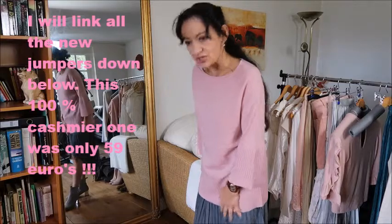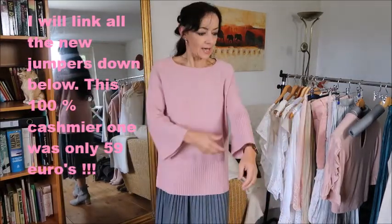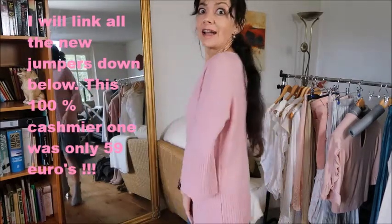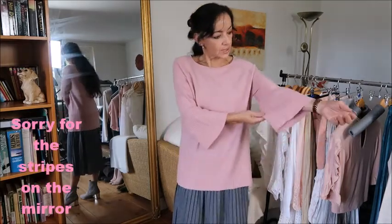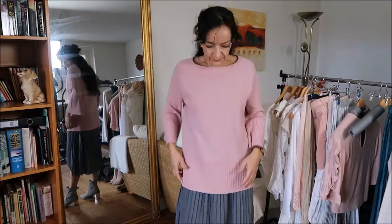This is my first skirt. It's a high-low grey pleated skirt. I had it for quite some time. I like it very much. And I paired it with the cashmere sweater that I found at CNA. I don't know if CNA ships all around the world. I think they certainly will for Europe, but I'm not sure how far they go with shipping. But it's a very nice cashmere jumper with some fluted sleeves.